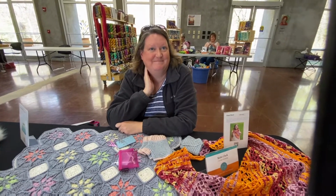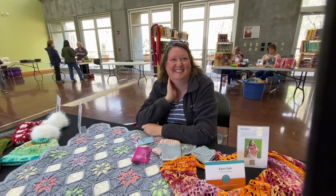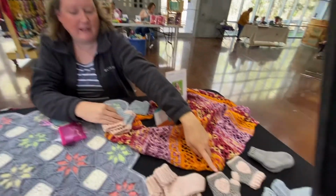KatieClarkCrochet.com. Oh, good. And she gives away free patterns. That is fabulous. And tell me, this is a glove with your fingers out as well? Yes, this is another one of these.